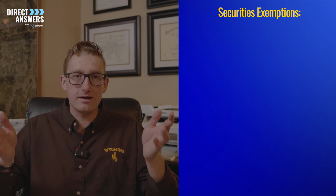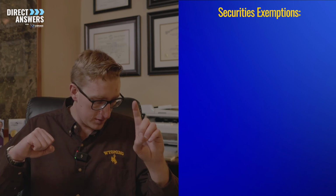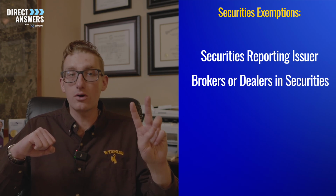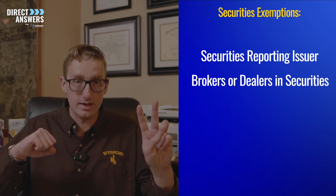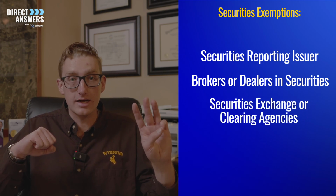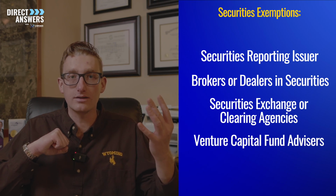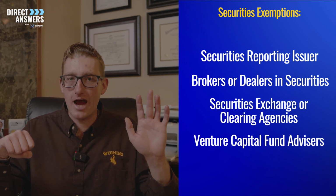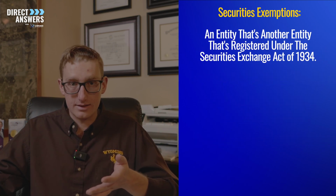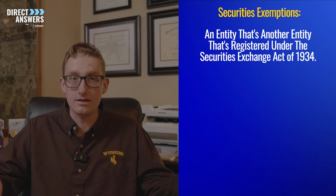Under this grouping, there's also 5 other exemptions that I'll briefly mention. The first is securities reporting issuers. The second is brokers or dealers in securities. The third is securities exchange or clearing agencies. The fourth is venture capital fund advisors. And the fifth one is the catch-all. This is any entity that's an other entity that's registered under the Securities and Exchange Act of 1934.